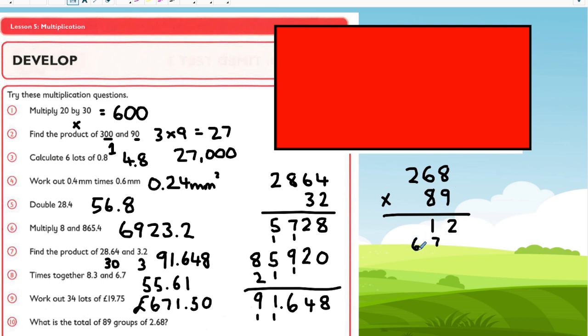9 times 2 is 18. Add the 6 gives you 24. Now, if you remember from last time, when we get to the tens column, we must put the placeholder down. So 8 times 8 is 64. 8 6s are 48. Add the 6 is 54. And then 8 times 2 is 16. Add the 5 is 21. So we're now ready to add up the columns. So remembering, of course, the numbers that you've carried, you of course have added on already. So we've got 23,852. So now we've just got to think about, well, where are we going to put the decimal point?